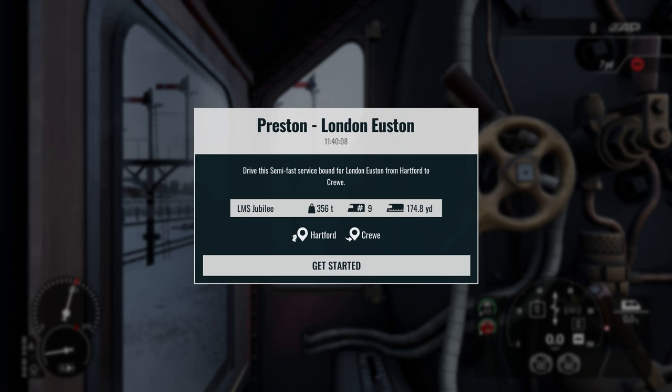Now, if I'm honest, I have tried to do this video before, but there was a bug with the timetable and I don't know what happened. I was passing a signal at danger apparently, and there was no signal there, so no idea what's going on with that, but we're going to try and do this service right in front of us. It says drive the semi-fast service bound for London Euston from Hartford to Crewe. So that is what we're going to be doing today.